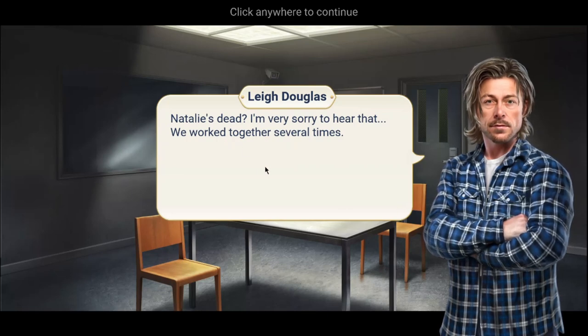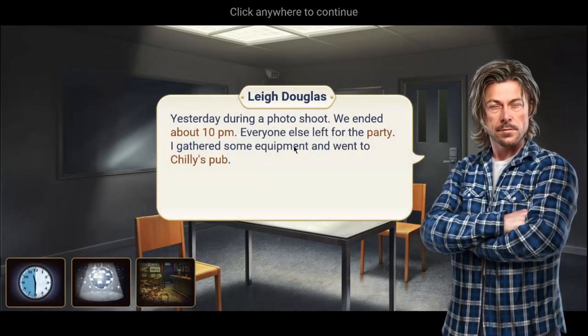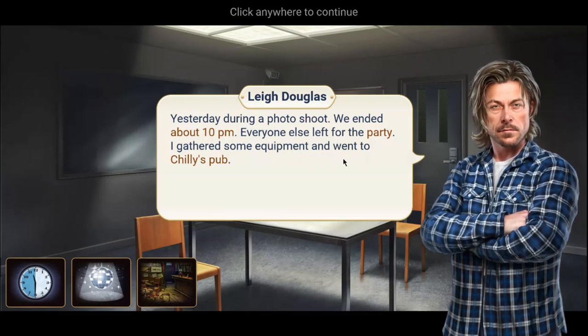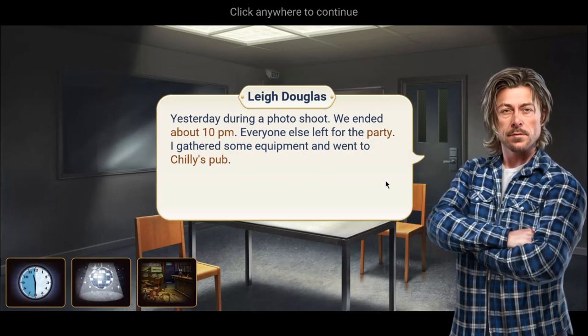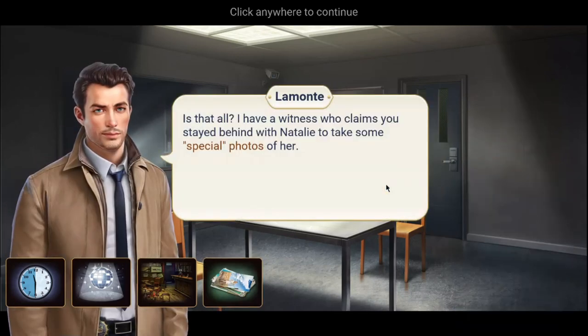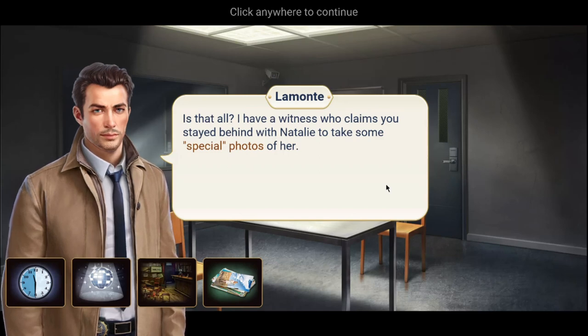He looks sketchy. Mr. Douglas, when did you last see Natalie? Yesterday, during a photo shoot. We ended about 10 p.m. Everyone else left for the party. I gathered some equipment and went to Chili's pub. Is that all? I have a witness who claims you stayed behind with Natalie to take some special photos of her.